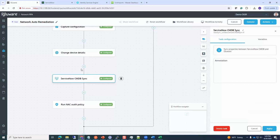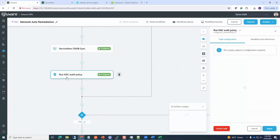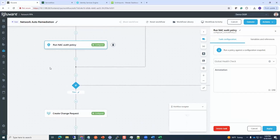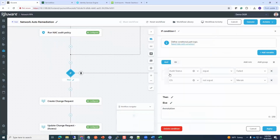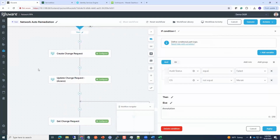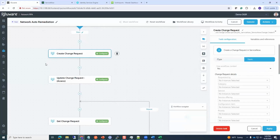is going to be updating the ServiceNow description. I'll show you a little bit more on that in a second. For context here, we're going to be running an audit, and that audit is going to be auditing the TrustSec and network access control configuration. We've set it up so that it will fail. So we have an if condition that if the audit does fail, we're going to take this path here in the workflow. So here's the next in the series of ServiceNow tasks in this workflow.